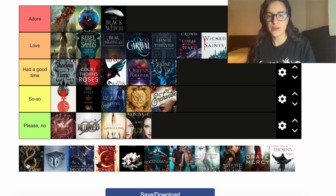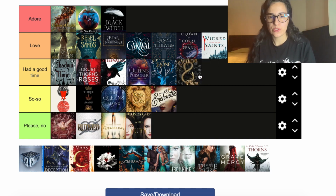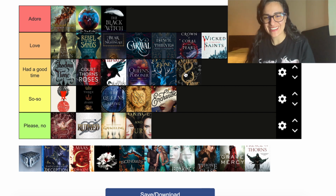Serpent and Dove, had a good time. I was super invested and absolutely loved the story up until, I don't know, the ending pretty much. I was reading the final 20% for 2 weeks because I wasn't interested in what was happening. I think once the romantic tension got resolved, we didn't have much of a story left. So had a good time.